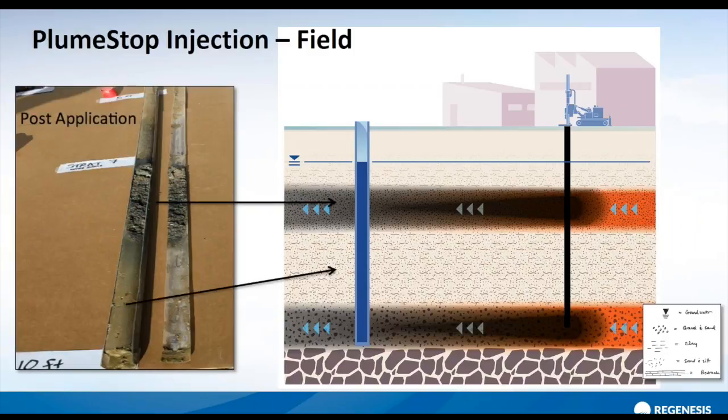And we can actually see this really nicely. This is a soil boring taken post Plume Stop application, and hopefully you can see here that at the bottom of the soil boring, it's very impermeable clay. So that represents where water is not going to be flowing, and also where we're not going to be placing Plume Stop. However, up here in this zone, you can tell it's a little bit more sandy, probably a little bit even gravelly and silty, and that's exactly where we put the Plume Stop. And that's also where the water is going to be flowing, so we have successfully placed it where we need and want it to go.